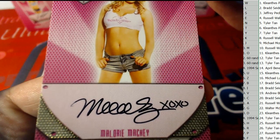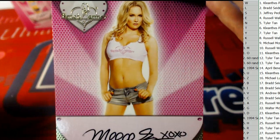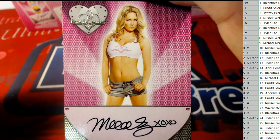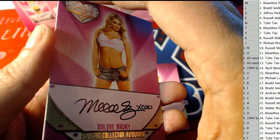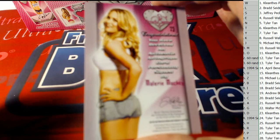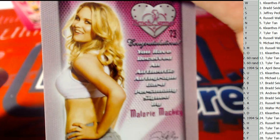Oh, here we go. It's a Mallory Mackey. All right. That is terrific for letter M. One of my personal favorites. Letter M, Russ, way to go. Mallory Mackey with the hugs and kisses inscription. Terrific.